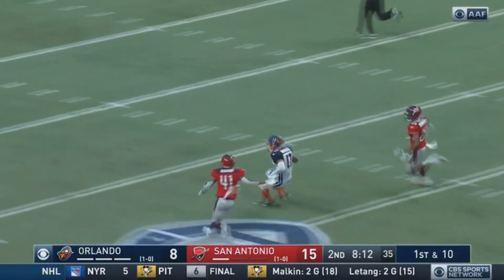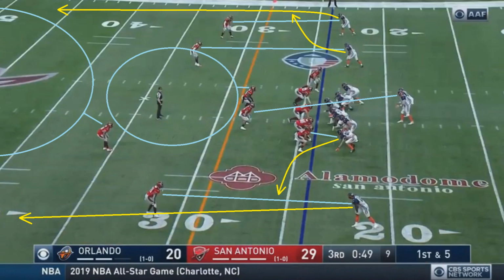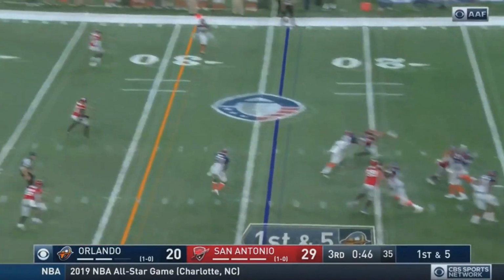Like on a play like this, for example, once again, it's going to be a cover 1 hole, and these are the routes that the receivers are going to be running. And once again, take a look at the sideline routes as those are where the receivers could get open. Once again, it's really nothing too fancy. You're basically saying, I trust my receiver to get open. This was once again a different receiver. This time it's Chris Thompson making a great play.